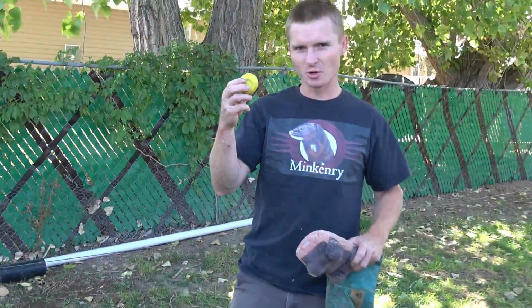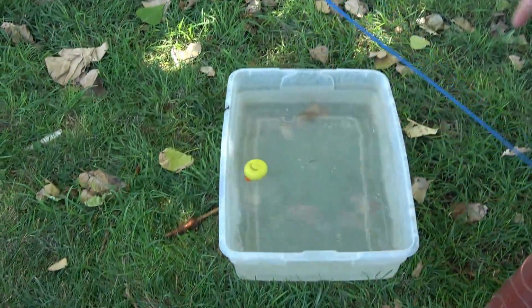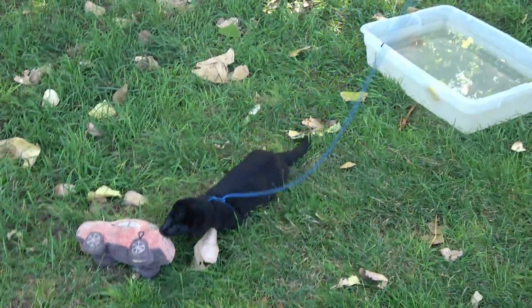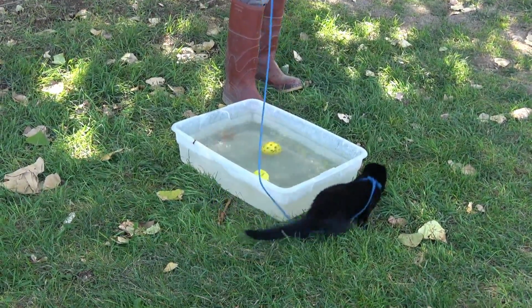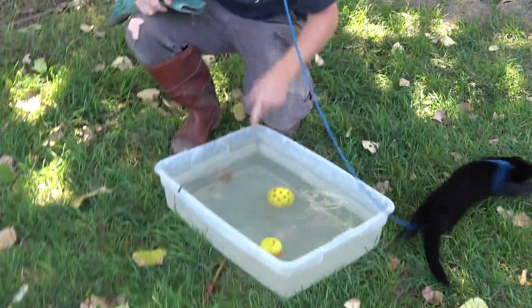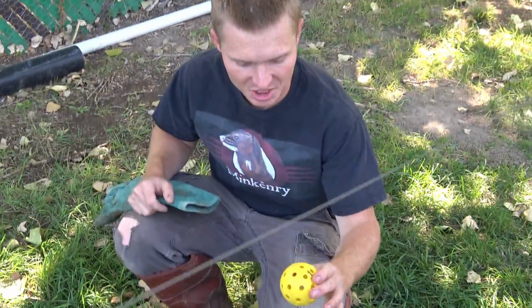So examples of toys that we leave for them to play with while on the line, like this little rubber ducky. It's a good durable little rubber ducky. It's not as fragile as some. So here's another toy that we let them play with. It's a Woofle Ball. That's a safe toy that we could actually leave in their cage because it's pretty durable. They're not going to chew this up and ingest it.